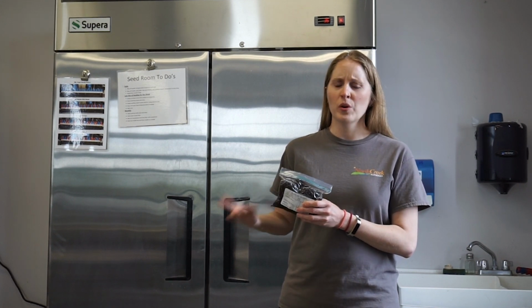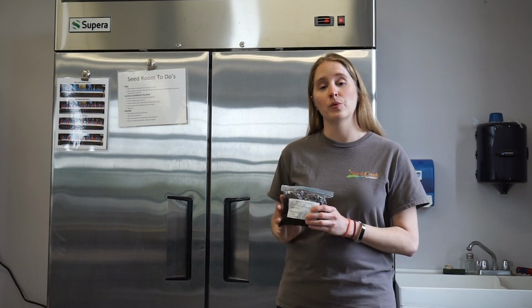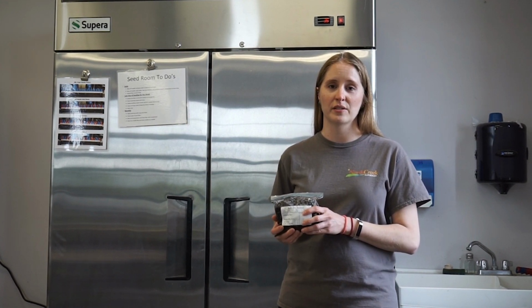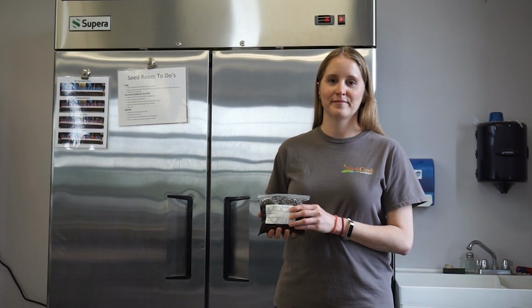And one other thing to note is that sometimes natives don't have spectacular germination rates. So with some species, we will sow them into a small 288 tray, and then the ones that germinate can then be up potted into a larger tray. And that way we avoid wasting greenhouse space and media with the cells that have not germinated.